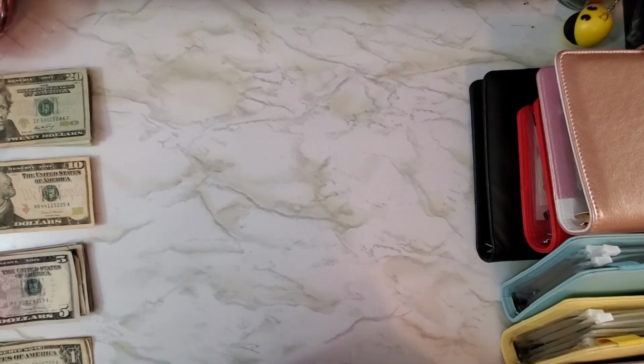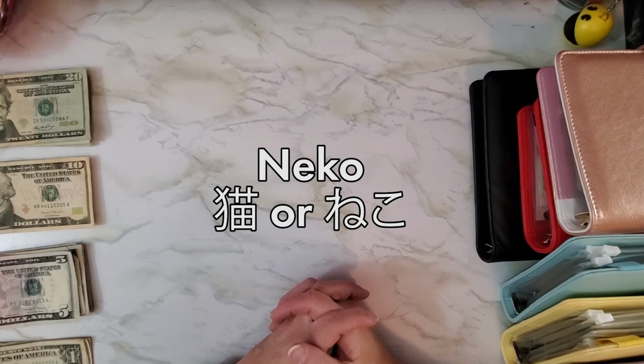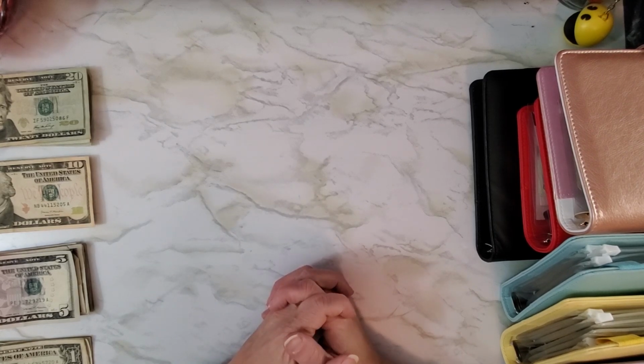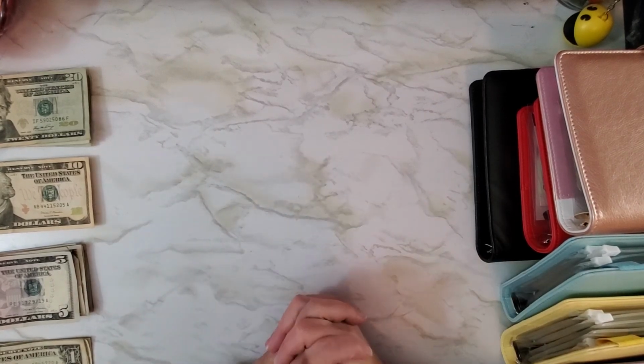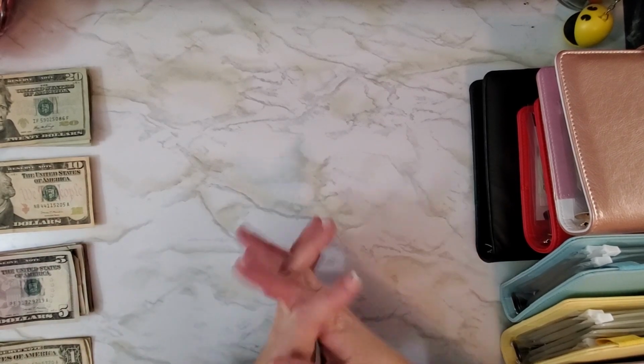So let's do that right meow. Meow? Now. And the reason why I said meow is because we are going to say the word cat. And that is neko. N-E-K-O. Neko. So you can say, neko-chan wa kawaii desu. You guys learned kawaii and the proper way of saying it so you don't sound like scary, kawaii. So that cat is cute because they are. Kitties are so cute. So there we go.